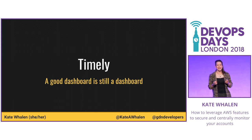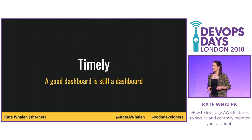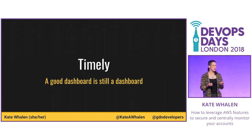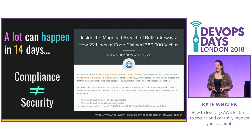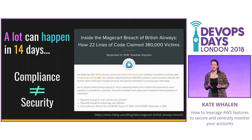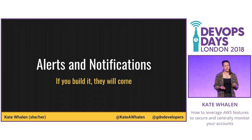Okay. So, even if you have sat down with teams, incorporated their suggestions, taken action on their feedback, completed those feature requests, and fixed those pesky UX or design issues, a good dashboard is still a dashboard doomed to obscurity without intervention. Maybe checking it will become a monthly or a bi-weekly task, but a lot can happen in 14 days. And compliance is not security. For good security, you need minimal exposure, ideally fixing things as soon as they occur. You can do this with real-time alerting.